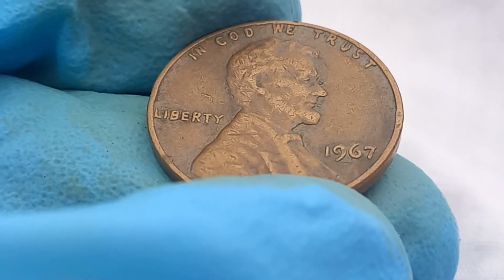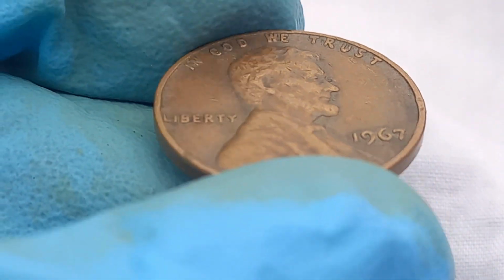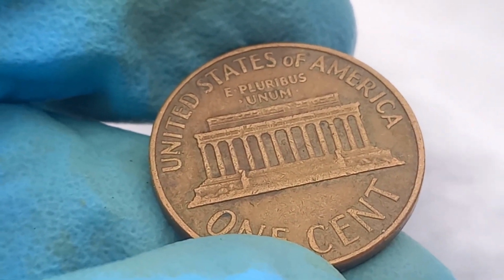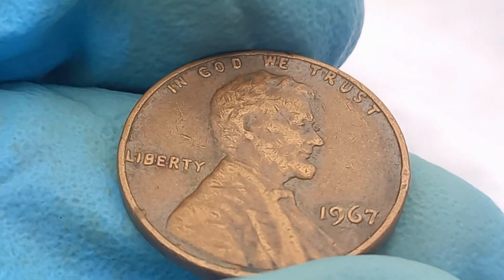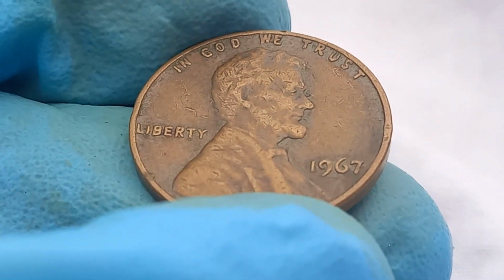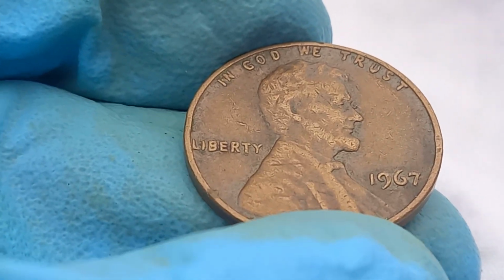One man in the Midwest claimed he found one in a cigar box of old change. He thought it was worthless, until a dealer offered him tens of thousands on the spot. Collectors were stunned. How could a common penny, struck in the tens of millions, suddenly command such a price? In a major auction, one of these mysterious 1967 no mint mark Lincoln cents sold for a jaw-dropping six figures. And the bidding didn't stop there.